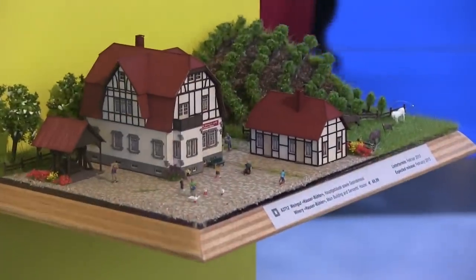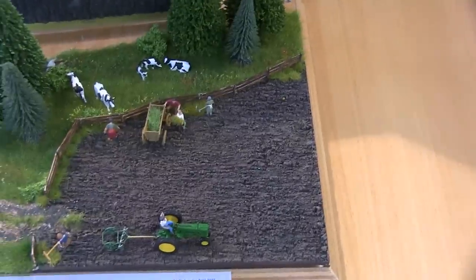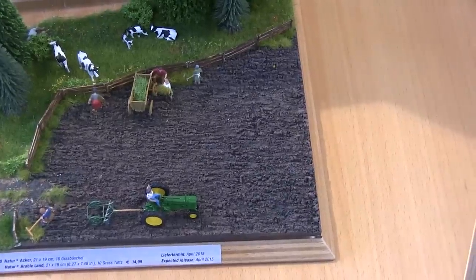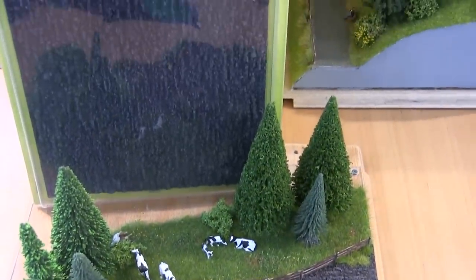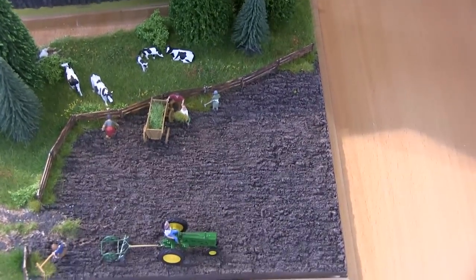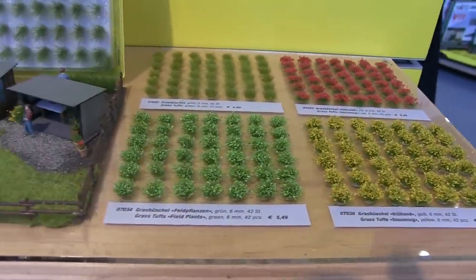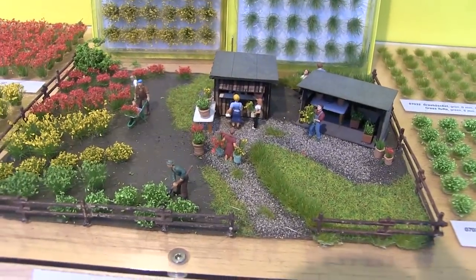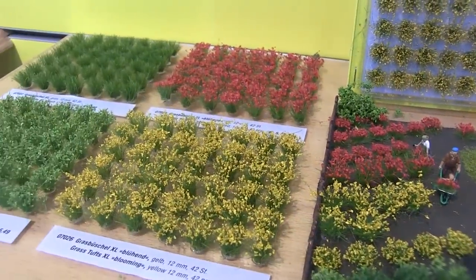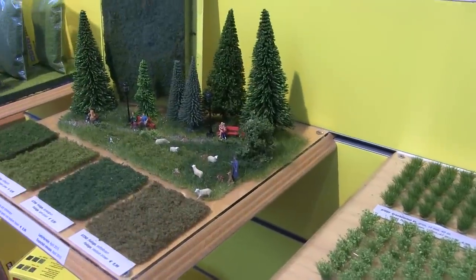Nice new N-scale building with the Fachwerk design. This is interesting. They're coming out with some farmland for crops before planting. That's really good. Comes in a nice pack, one sheet. It's unique. Lots of new flowers. Different colors. That's a great little scene right here. Very nice. Ah, Noch makes great stuff. No doubt, they make a ton of stuff. After all, they are 100 years in business.